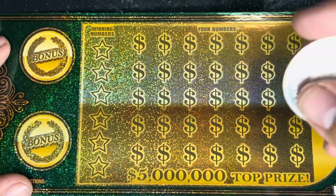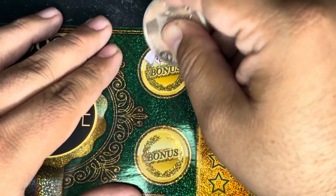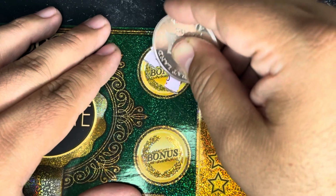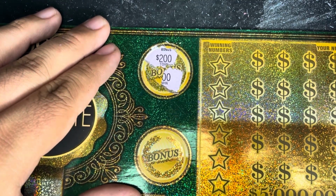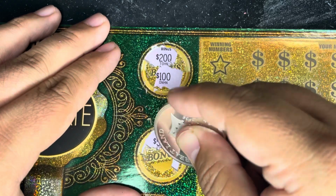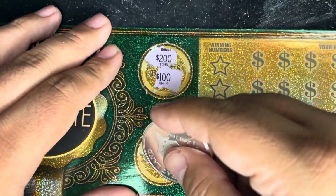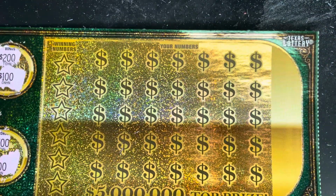All right, let's start with our bonus. Let's start with our bonus spots right here. 200. I'll take the five. Ooh, got a five there in front of you? Five, five, five. Nope. All right. No bonus spot.